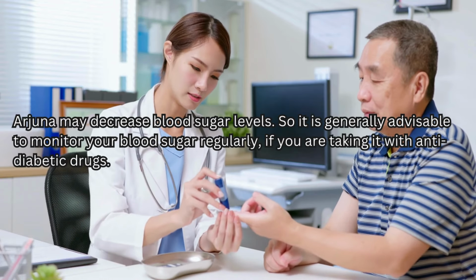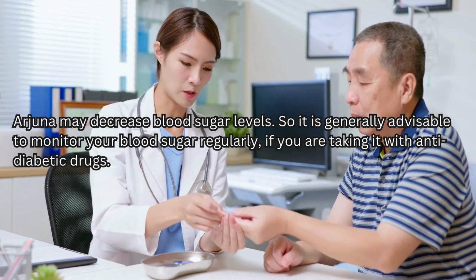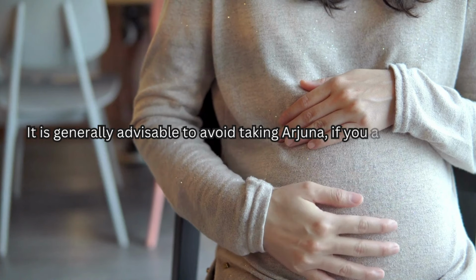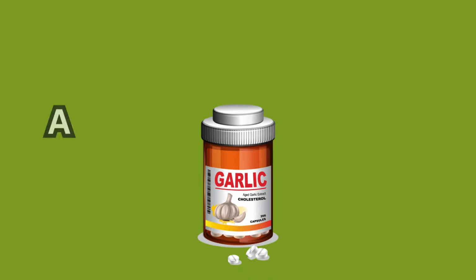Arjuna may decrease blood sugar levels, so it is generally advisable to monitor your blood sugar regularly if you are taking it with anti-diabetic drugs. It is generally advisable to avoid taking Arjuna if you are pregnant or breastfeeding.